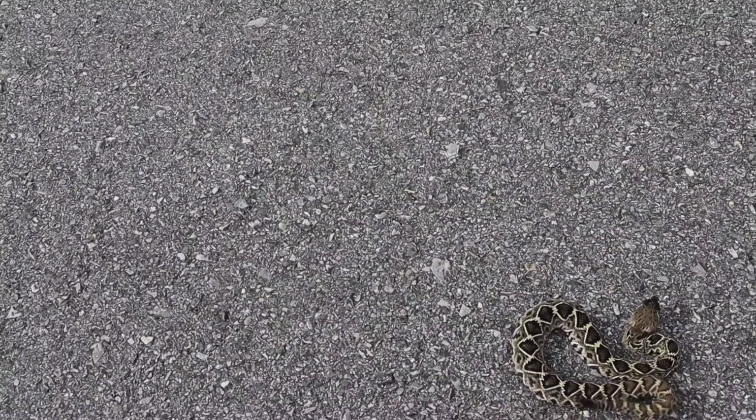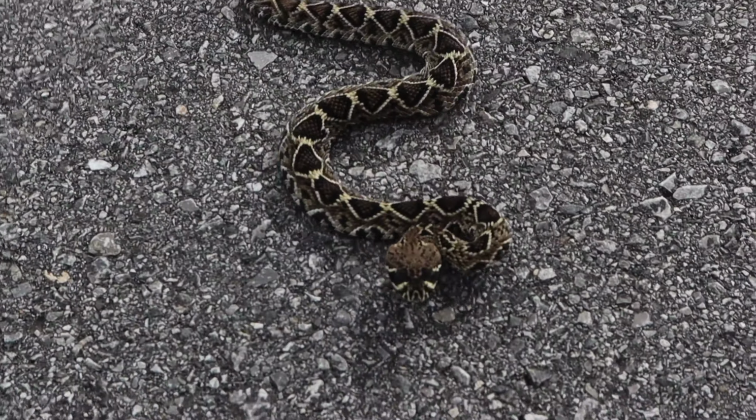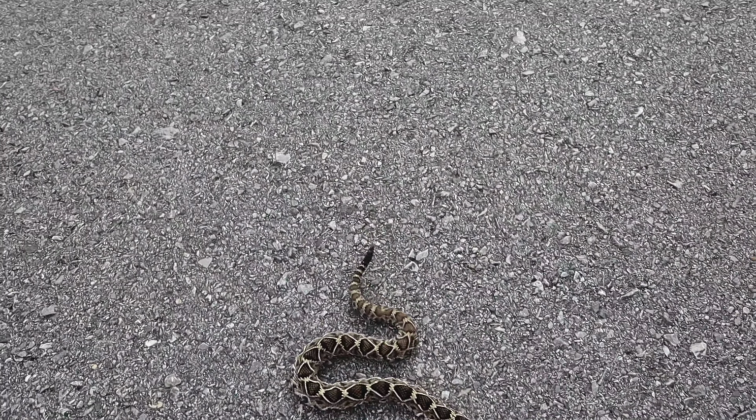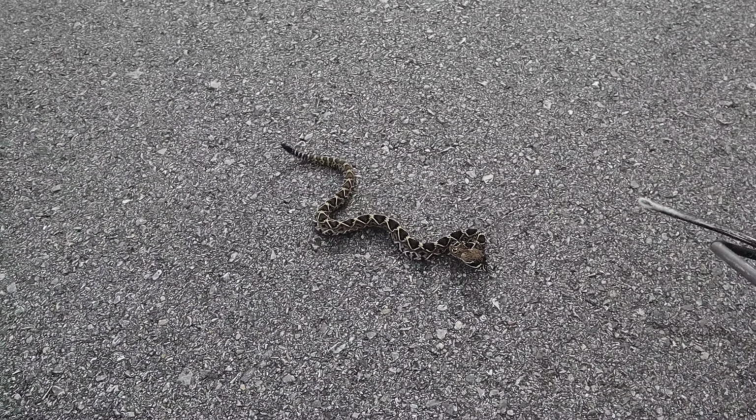That is so cool. Really fortunate that he didn't get hit. He's so angry. He's rattling his little tail like crazy, but it's not actually making any noise because he hasn't had his first shed yet. Wow.